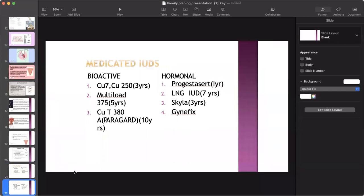Medicated IUDs include bioactive and hormonal. Bioactive include copper-7, copper-253 for 3 years, multi-load 375 for 5 years, copper-380 Paragard for 10 years. And hormonal includes Progestasert for 1 year, levonorgestrel intrauterine device for 7 years, Skyla, and Gynefix. They're basically the newer ones.